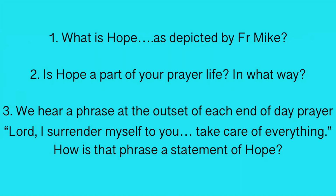So the first one is going to be, what is hope, and how is it depicted by Father Mike? Is hope a part of your prayer life? In what way and why? And we hear a phrase a lot at the end of the prayer day, Lord, I surrender myself to you. Take care of everything. So how is this phrase a statement of hope?